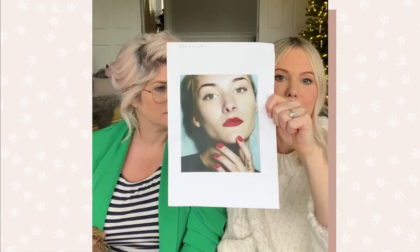Now, the last tip is how to keep your lipstick on for longer. So if you don't have a lipstick that's smudge proof, I'm going to share with you a way you can put your lipstick on so it stays. Are we ready? I'm ready. Okay. All ready. Born ready.